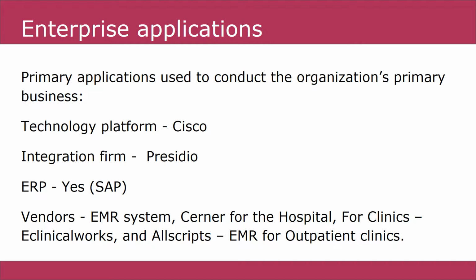We have an ERP and we have vendors in EMR systems for clinics, Cerner for the hospitals, Allscripts, and for outpatient clinics.